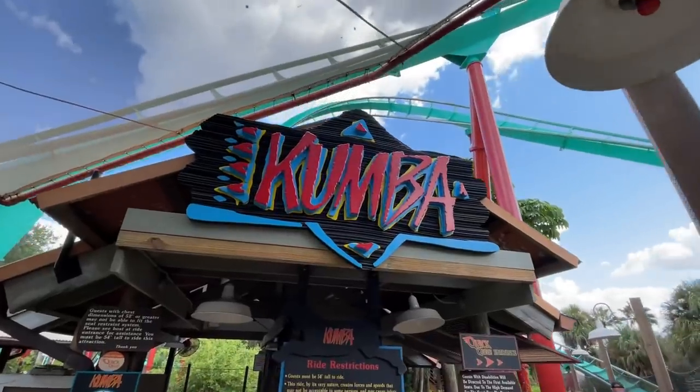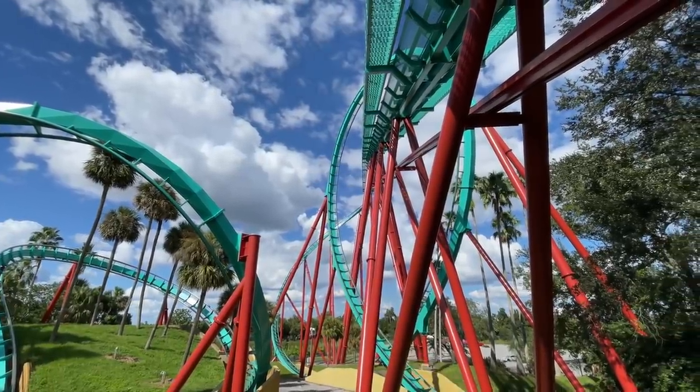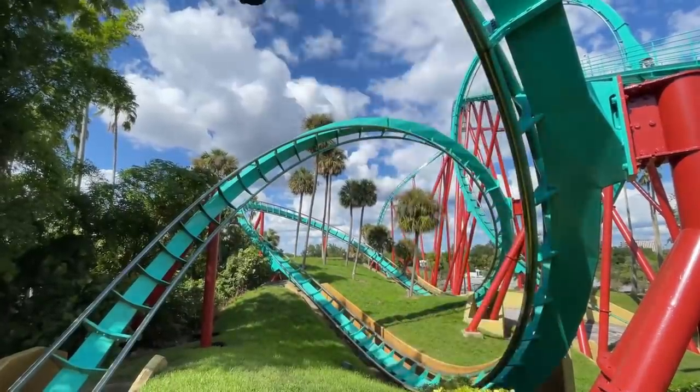Okay, our next attraction is probably one of the most iconic roller coasters, I would say, in the industry, Kumba. Seen this on television many times. Seen this on YouTube. I've seen it on Discovery Channel. I've seen it on the Travel Channel. A great moment, almost like a little emotional moment, because for years I saw this and I'm like, you know what, one of these days I'm gonna do it. I'm gonna do Kumba. And now I'm here, finally able to ride.